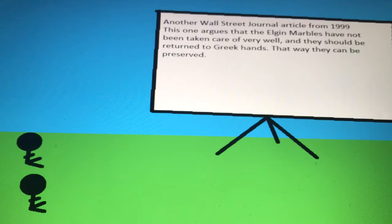Another Wall Street Journal article from 1999 argues that the Elgin marbles have not been taken very good care of, and they should be returned to Greek hands. That way they can be preserved. So in this one, they're saying that the British are actually not taking very good care of the Elgin marbles, and that the Greeks argue they could take better care of them, so they should be returned to the Greeks in order to be taken care of.